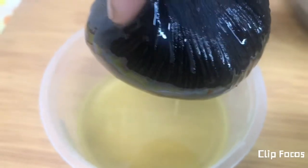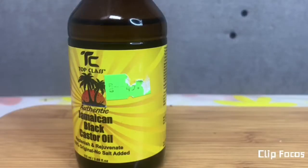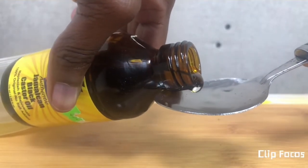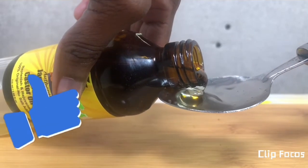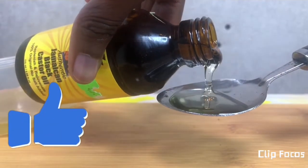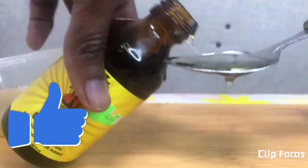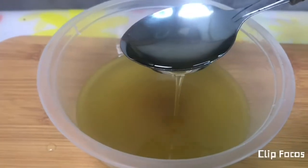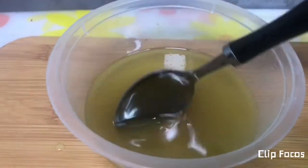And I go ahead and add my Jamaican black castor oil, only 1 spoon, because Jamaican oil is also so good for the hair. It has plenty of benefits. Mix it well and voila, here is your clove oil.